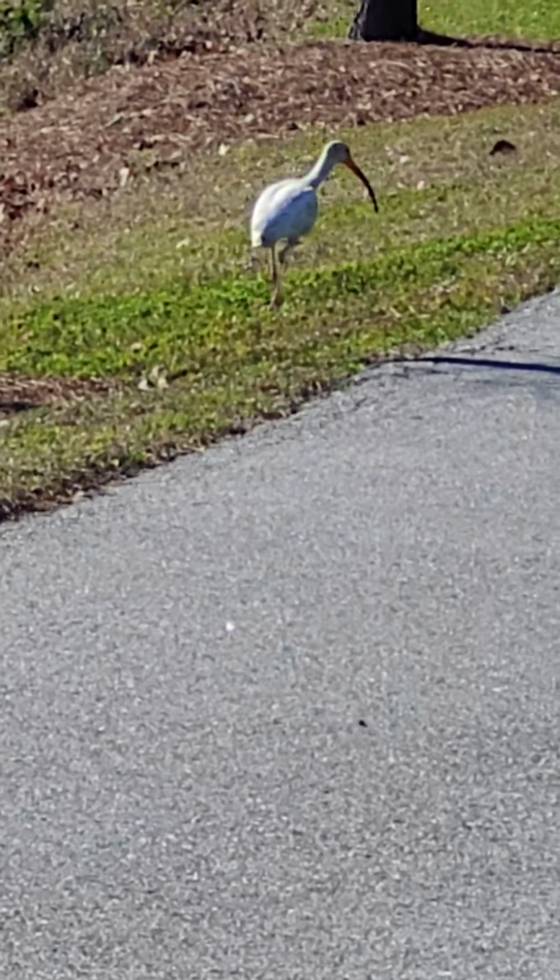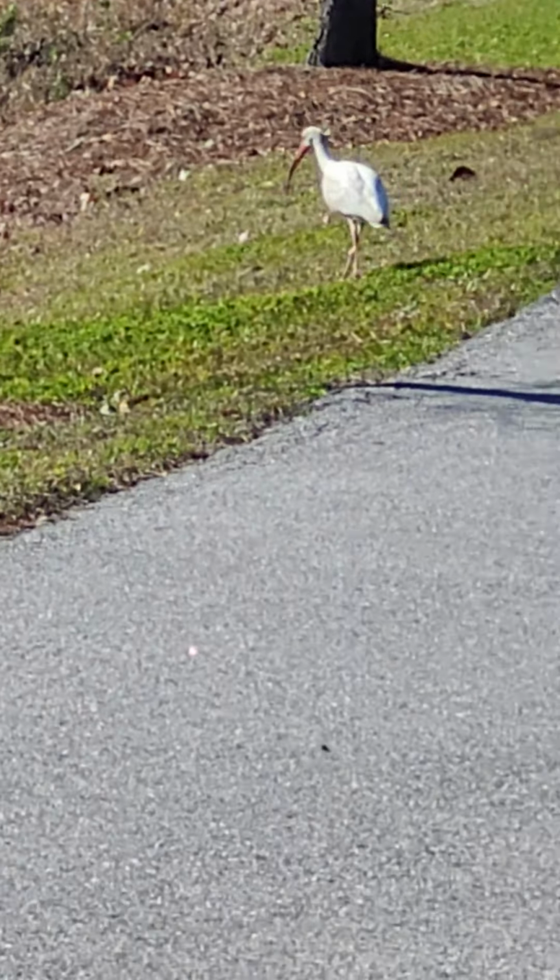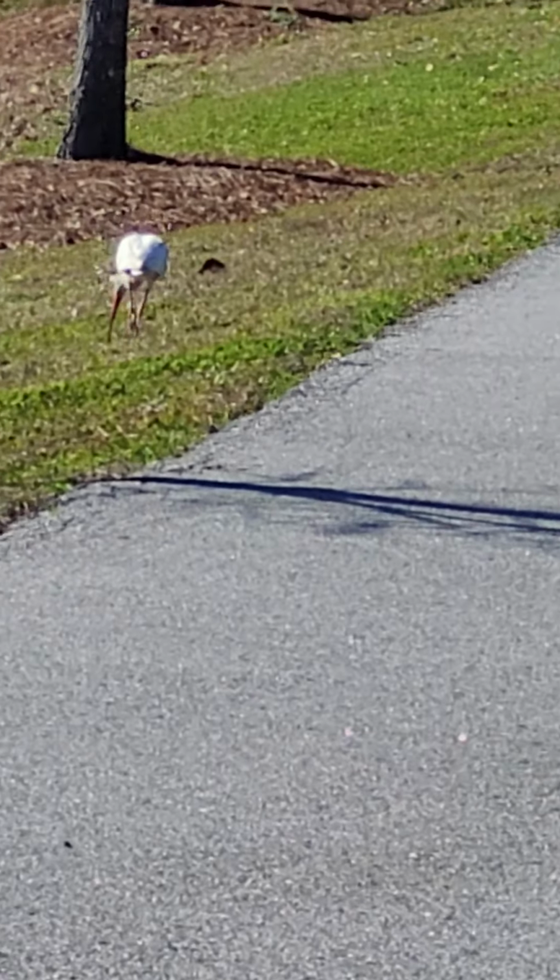Oops. Max wants to water the post. Look at him. We got all kind of things going on here in Charleston, and all kind of birds and wildlife. Hold up, this is the Sam Lake where we saw that alligator.